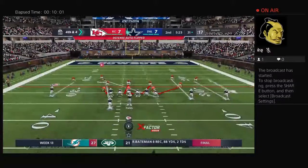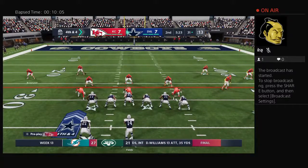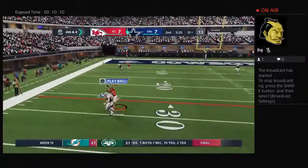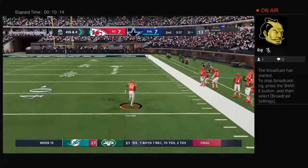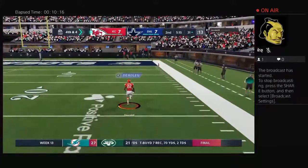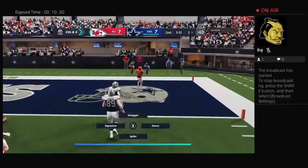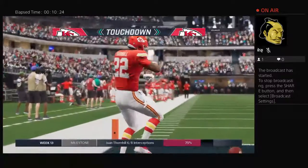From here, this would have been a 48-yarder, but no, they're going to go for it. Back to throw here. And this throw will be intercepted. Picked off by Juan Thornhill. He's at the 30. And he will take this one home. It's a touchdown. Kansas City.